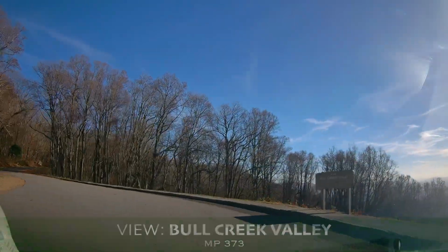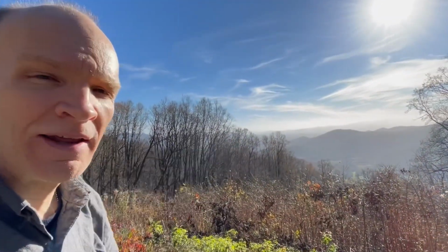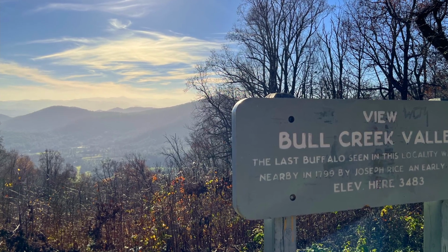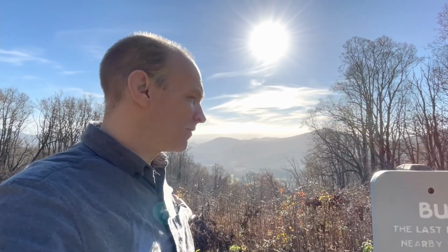This is Bull Creek Valley. Imagine, back in the day, buffalo here. Buffalo running around in this area and down in the valley. Well, according to this sign, the last buffalo ever seen here was killed in 1799 by somebody called Joseph Rice. So, if you want to see buffalo, you had to be here before 1799.